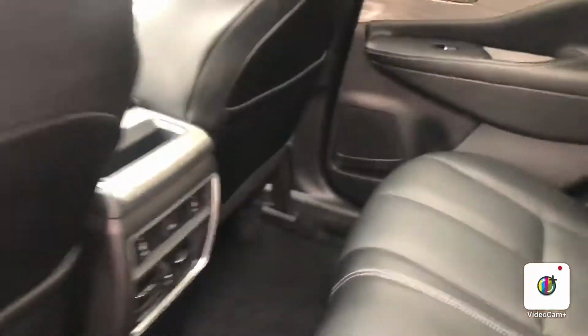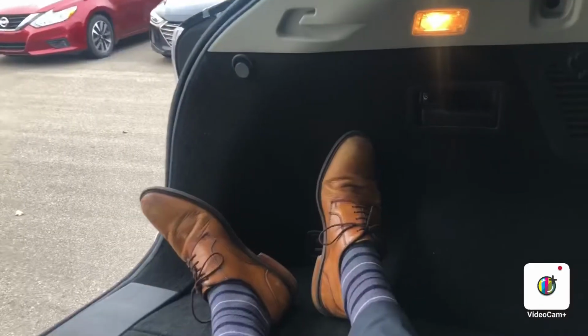Here's a back seat area. You also have heated seats in the back. Not cooled, but heated. Keep that in mind. We got tons of trunk space in here as well. I can fit in here. It's nice for me. Nice and comfortable at least. And I'll show you. You got tons of room there.